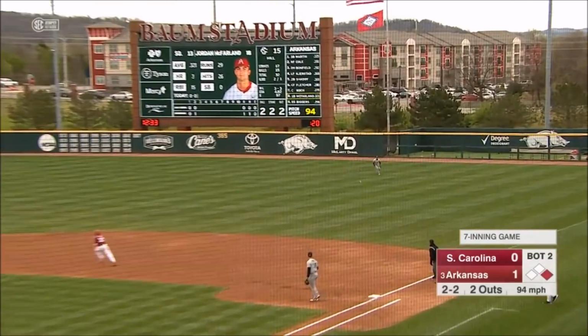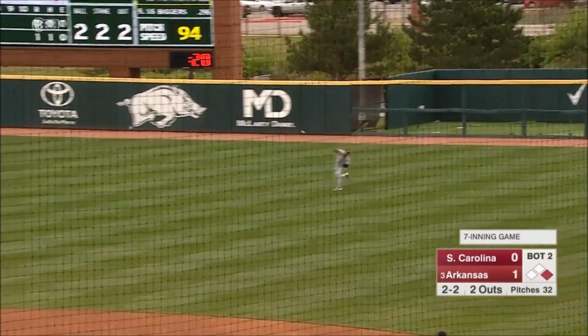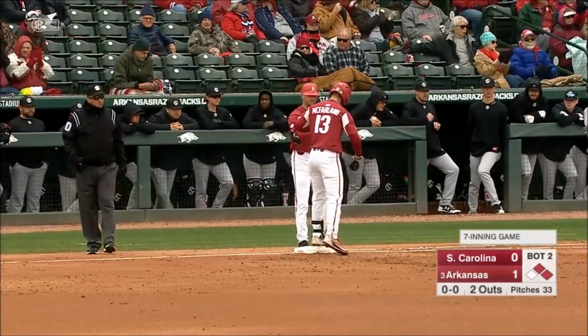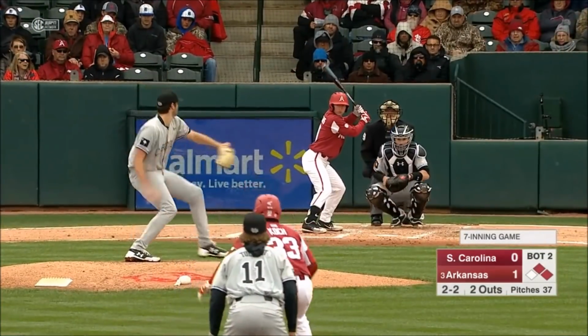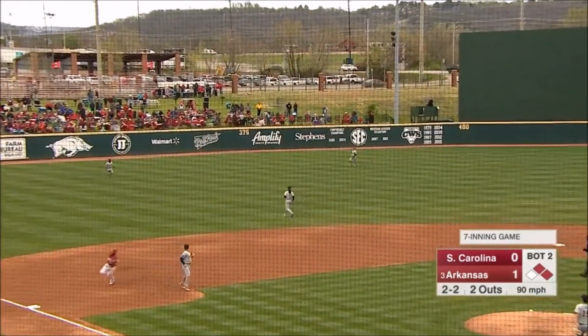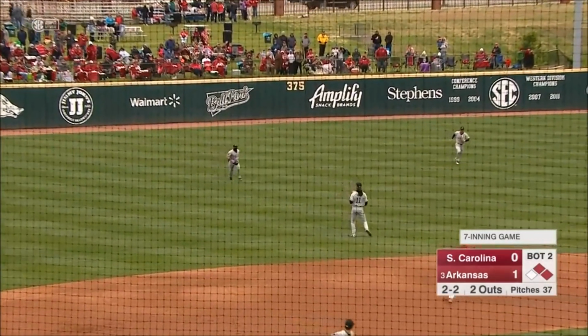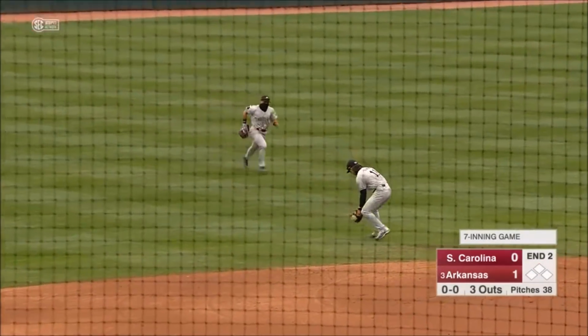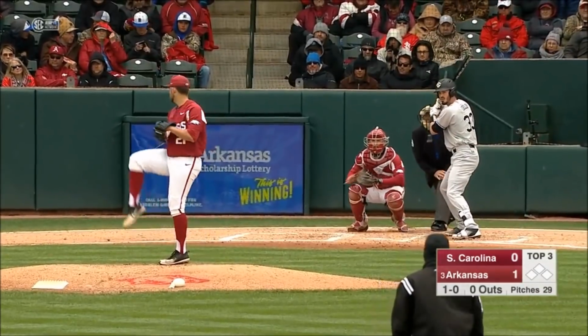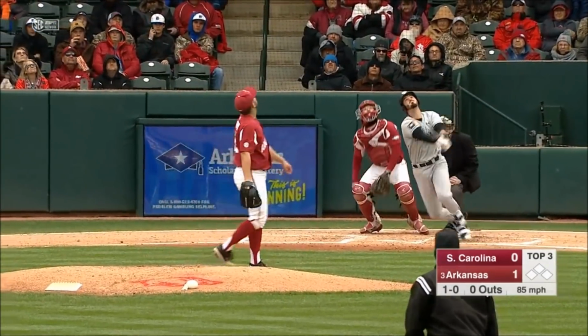He's going to send one to right for a base hit. Cook can only advance 90 feet as Hogan plays it back in. Little flare out to left. Cortez started back. He will come in to make the catch and end the inning. So Arkansas gets a run, but they strand a couple of runners in the opener of this series.